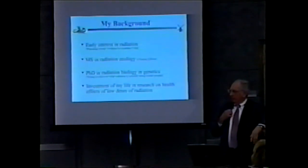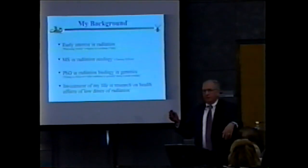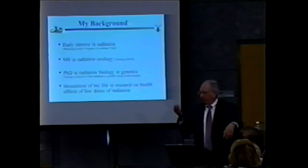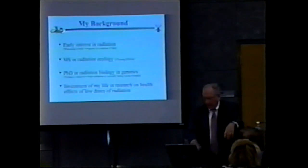I got interested in chromosomes because that was the most sensitive indicator of damage. So you can measure chromosomes and see how much radiation someone has. We can take a blood sample out of you folks here and look at it and get a good idea of how much radiation exposure you had, if you got the blood sample fairly soon after the radiation.